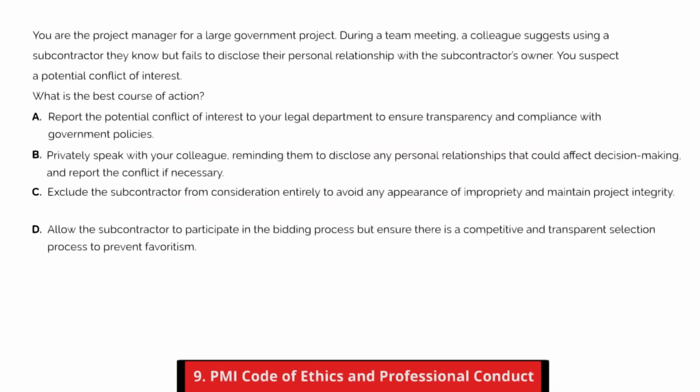Let's look at a code of ethics question together. You are the project manager for a large government project. During a team meeting, a colleague suggests using a subcontractor they know, but fails to disclose their personal relationship with the subcontractor's owner. You suspect a potential conflict of interest. What is the best course of action?